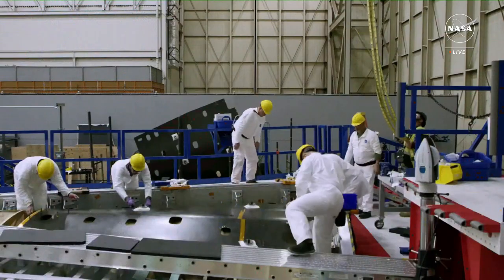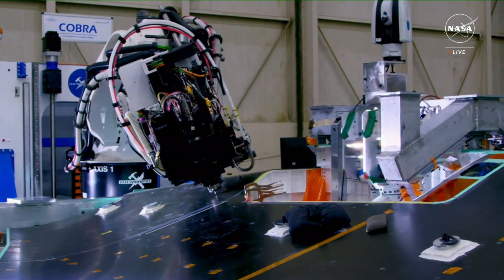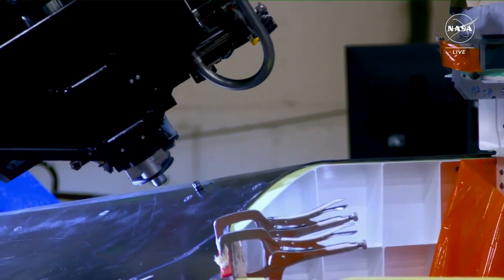I think the biggest challenge on building an X-plane is the fact that we are building while we're designing. When you think about this airplane being one of a kind, and only one set of wing skins that were made for it, to have all 8,000 of those holes drilled by a robot was quite a substantial achievement.